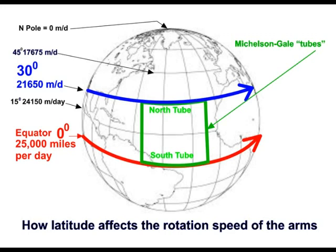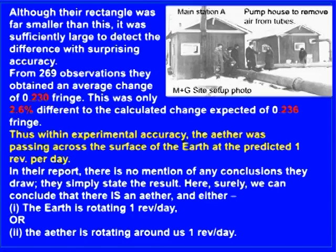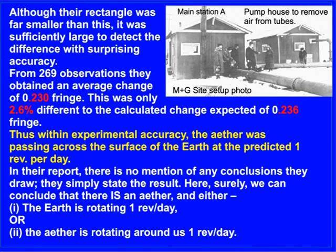Imagine their tube south arm being at the equator and the north arm on the 30 degrees latitude. The light going round the tubes in both directions would experience a higher velocity of the ether going through the south tube at the equator than when travelling through the northern tube at the 30-degree latitude. When they were recombined, they would produce a different fringe interference pattern when compared with the very much shorter path using the calibration circuit. Although their rectangle was far smaller than this, it was sufficiently large to detect the difference with surprising accuracy.